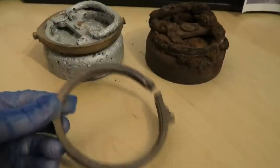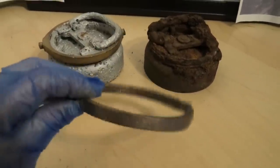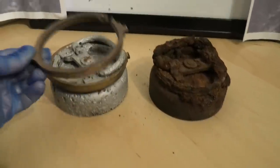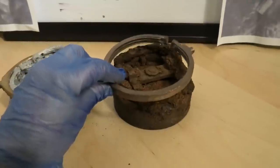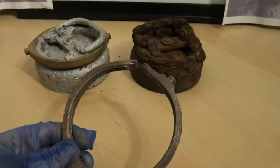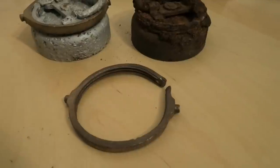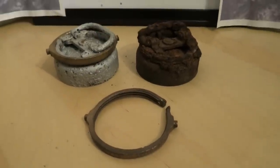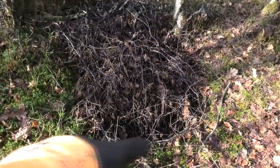So this ring might look like nothing when you find it. But then you put it into context, you will see that it is a brass ring for the back end of a carrying case for a huge artillery shell. This one is damaged. Who knows why? Maybe it was bomb damage and it was discarded. But that's just pretty. And glad I could share that little detail with you.